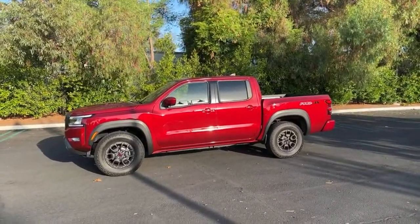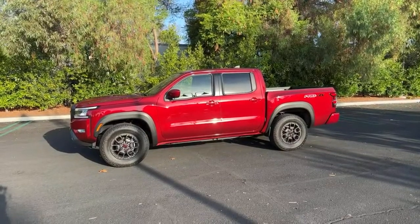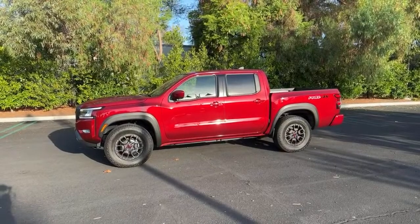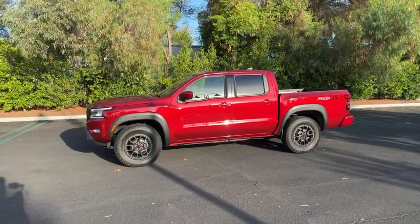Joshua asks, I'm sure the Jeep Trackhawk beat this Nissan Frontier. Yes, it would definitely beat this with 700 horsepower and 0 to 60 in the low mid 3-second range.